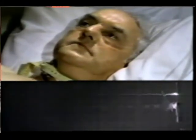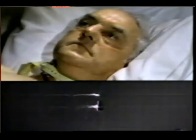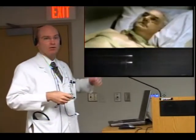And away it goes. So in here we've got mid-systolic murmur that's generally loudest along the lower left sternal border, and we can modify it with maneuvers to make our diagnosis.